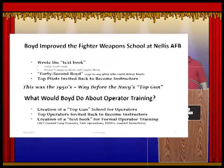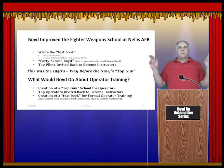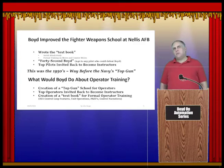Boyd's work on fighter pilot training takes place before the Navy's Top Gun School was created. In the movie Top Gun, you see Tom Cruise in a classroom reviewing air combat tactics. This was Boyd's influence. In the movie, you also see Tom Cruise hit the brakes and let the enemy fly by in order to get behind them. This maneuver started with Boyd with his F-100 fighter and was one of the main ways he avoided paying the $40. So what would Boyd say about our training of operators?